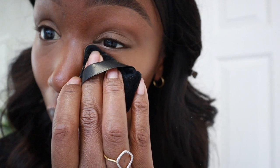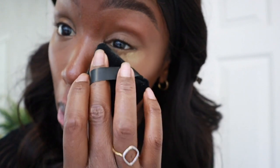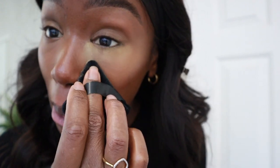I think I maybe paid £5 for two? And I think that was more expensive because I wanted to get them quicker. I think you can get them cheaper than that. And I go in with this to basically bake, but I don't leave it on for that long. The way this helps you to get right in the corner and makes it so easy to apply, I don't think I will ever use anything else to set my under eye.